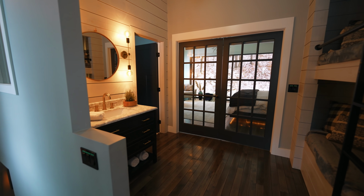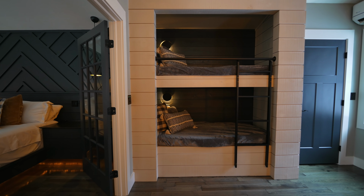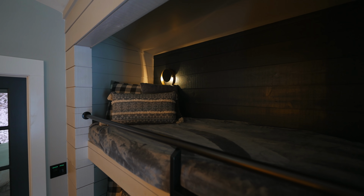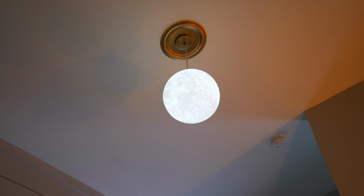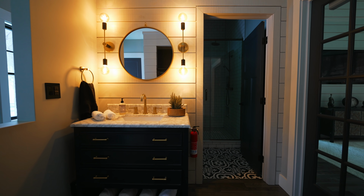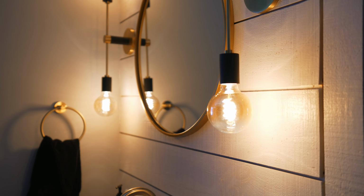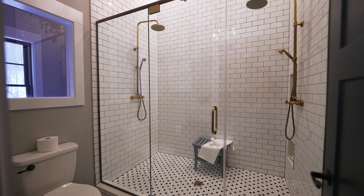On the right side are the built-in bunk beds I mentioned. They're big enough for myself, but definitely made for kids. There's lights in both bunks, and even a light on the ceiling that looks exactly like the moon when you turn it on. On the other side is this beautiful vanity with the Edison bulb light fixtures above it, and behind this wall through this door is the rest of your bathroom space.